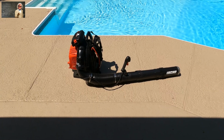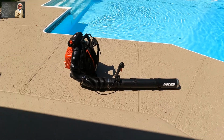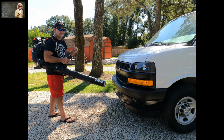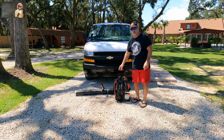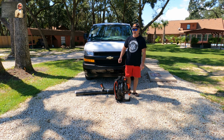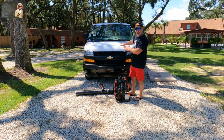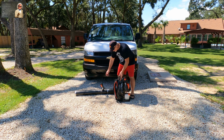Now today we're going to do a little test and see if the most powerful backpack blower will actually move a vehicle, a 3/4 ton van. Let's see if it'll do it. Here we are, we're going to see if the most powerful backpack blower in the entire world will push this 3/4 ton van back. Sorry for the wind, it's a beautiful day here in Pensacola, but this is the rig right here.